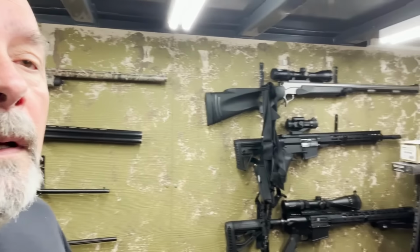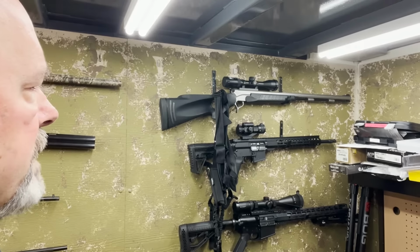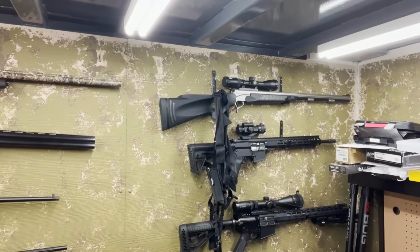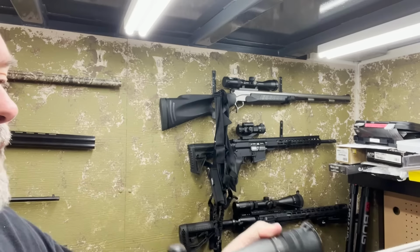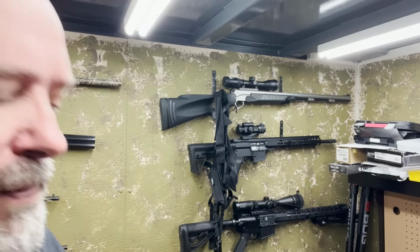So then we're going to go over on this side of the wall. And the one at the top is the Thompson Center Pro Hunter. This is my black powder that I got hooked up there, but with that rifle or that stock, you can buy other barrels. And this is a 25-06 barrel. I also have a 30 TC barrel, or 30 cal. I got a 22-250 barrel, and I think that's it. And they're all single shots.